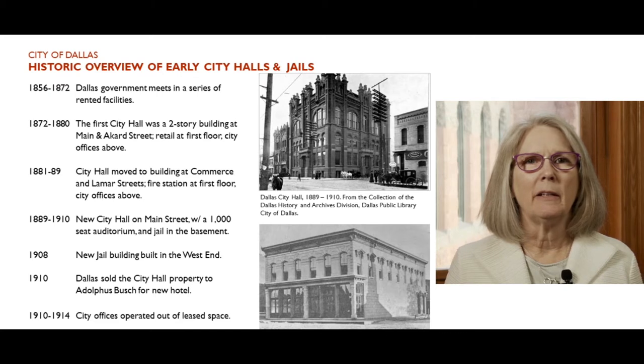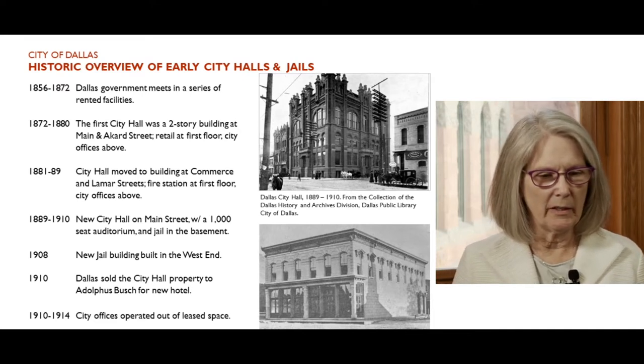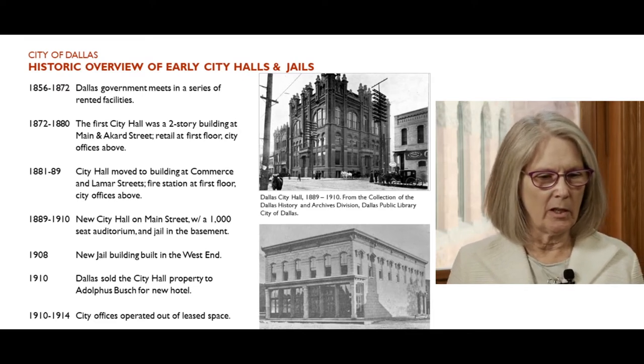It accommodated the city offices on the second floor. In 1881, they moved to the new building at Commerce and Lamar, which was also a two-story building with a fire station on the first floor. This was Dallas's second city hall. The third city hall occurred in 1889 when a new, magnificent, slightly Gothic style city hall was constructed.